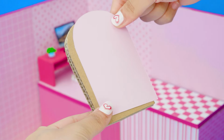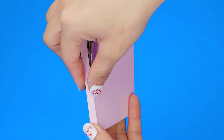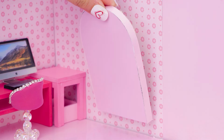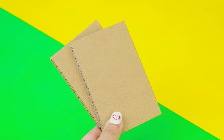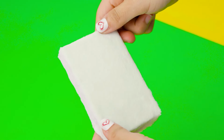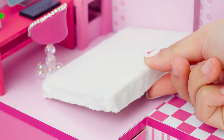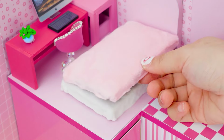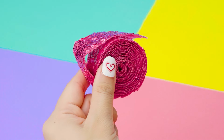Next step, I will make a headbed from cardboard, covering pink clay to decorate. Base, wrapping a piece of clay on a block of cardboard. Bed base is finished. The bed can't lack a mattress, so I will make it with lots of cotton, cutting a ribbon and adding the mats.